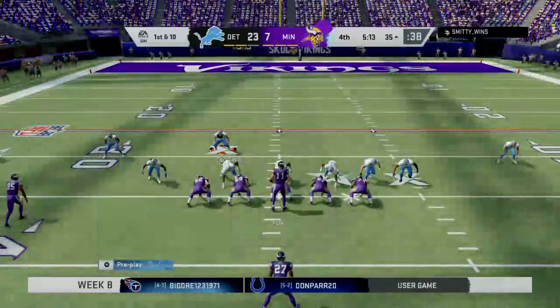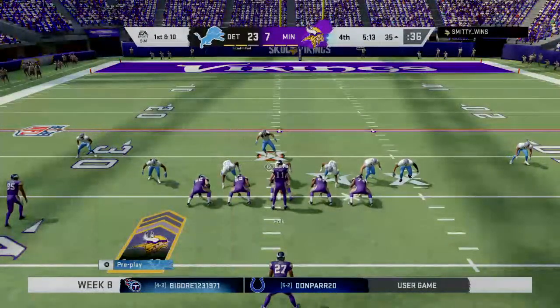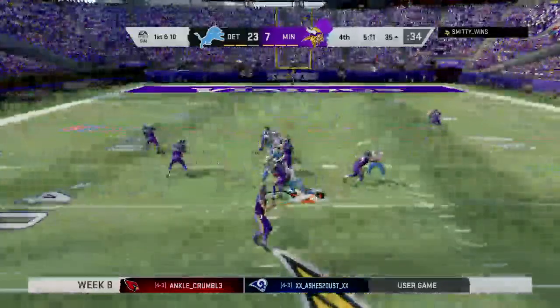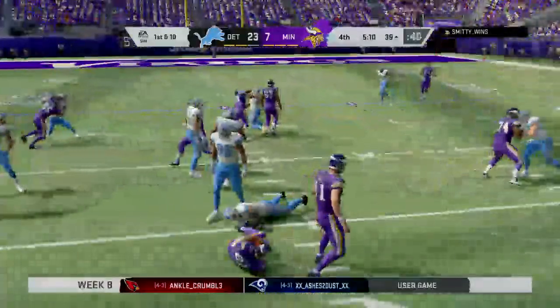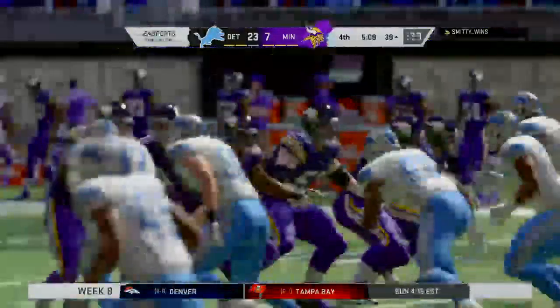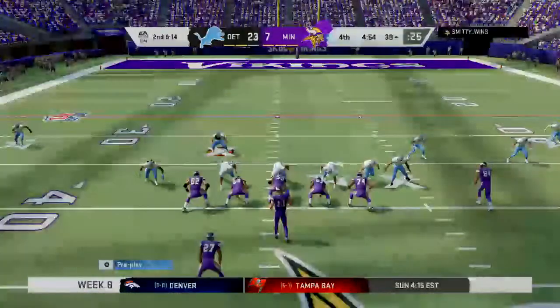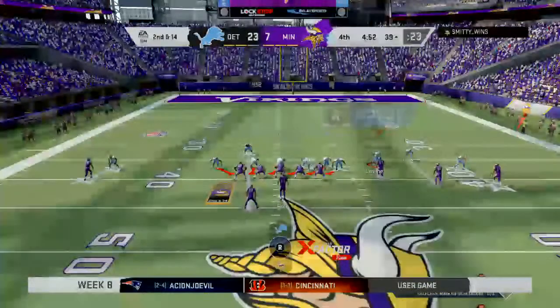Ball up to the 35 now as they come up on 1st and 10. On the draw, this is Davis. And the play goes nowhere. Losing yardage back near the 40 at the 39. Yikes, a 4-yard loss really sets them back now for 2nd down.